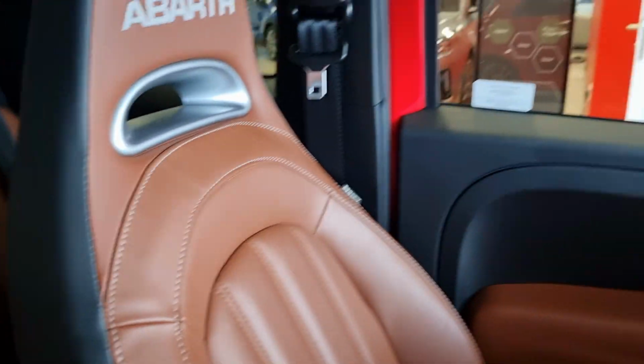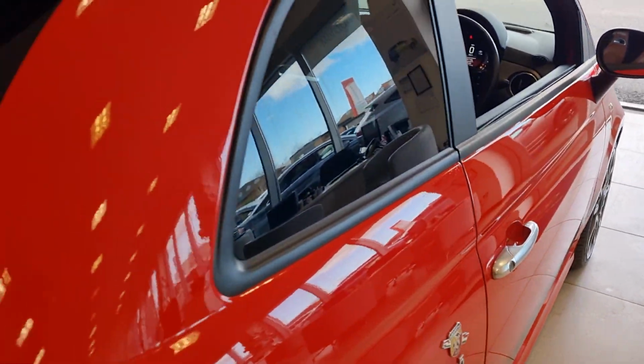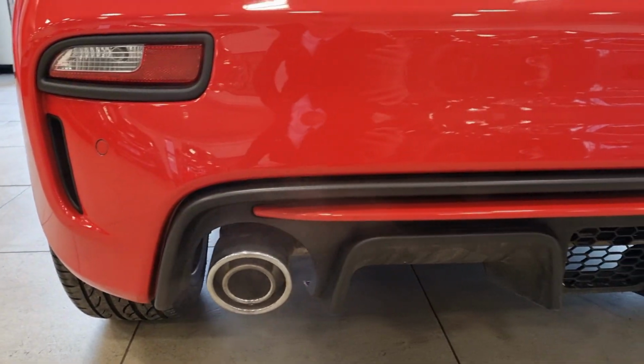Got space for passengers in the back as well. There's space for two passengers there. Again, with that leather finish, that sporty black roof lining. It's a really nice finish on this vehicle. As we come around the back, you've got the rear sensors, that stylish twin exhaust. And you'll be able to just hear it rattling away.